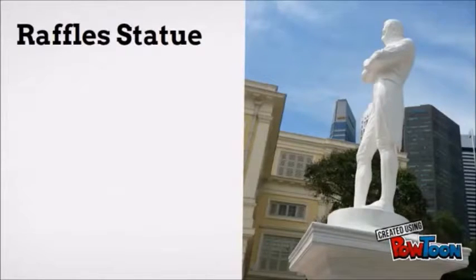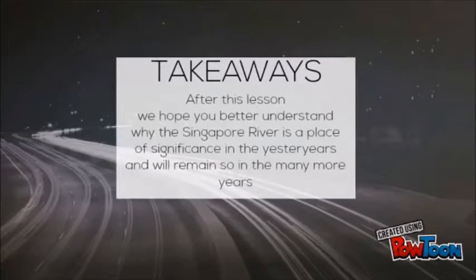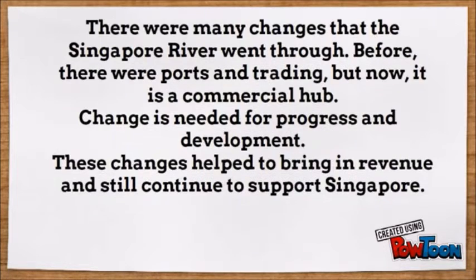We have come to the end of the presentation. I hope that you have understood better why the Singapore River is a place of significance in the yesteryears and will remain so in the many more years. To sum it all up, there were many changes that the Singapore River went through. Before, there were ports and trading, but now it is a commercial hub. Change is needed for progress and development. These changes help to bring in revenue and still continue to support Singapore.